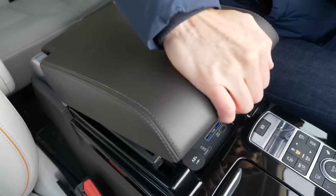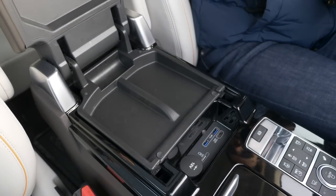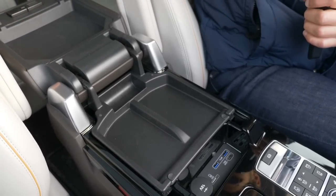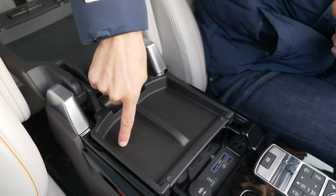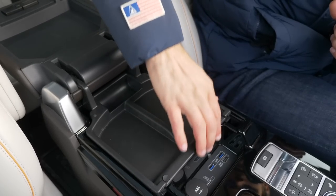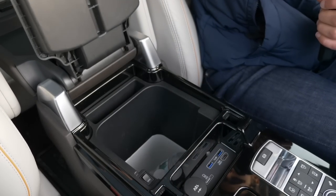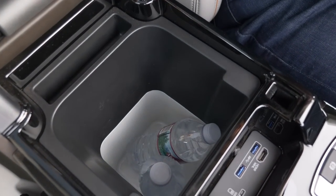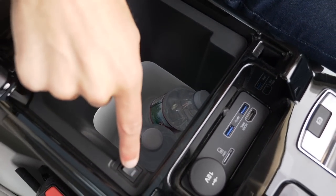And here the middle armrest, pretty thick. That's also interesting here with the tablet for the rear passengers. Then they have a split right there. And even below that, there is a cooler, for example, here for water bottles. You can also activate and deactivate it with this one here.